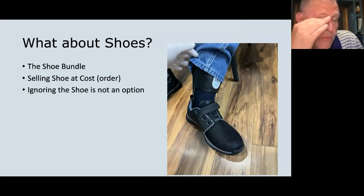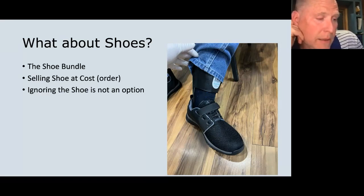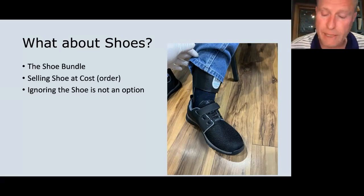So if you're going to charge the patient in any way, shape, or form, you have to use the same price that you bill Medicare. And so that's another reason why I don't do that. I bundle the shoe in to the device to maximize its effectiveness, to maximize benefit, and to make sure that the brace is going to be able to work optimally.